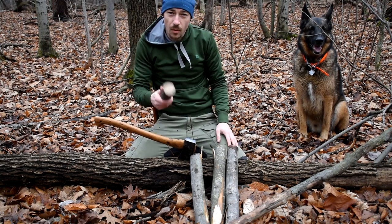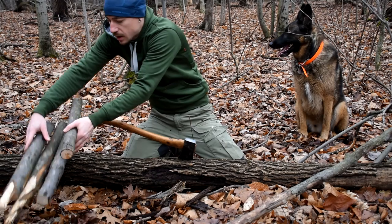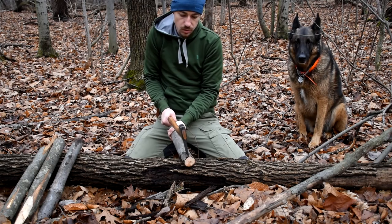Because I have smaller stuff I want to work with, but this is too much to burn for a lunchtime fire. I don't want to be here all day waiting for my coals to die down. So the smaller the pieces, the smaller the coals, or the less strong the coals are, I guess.